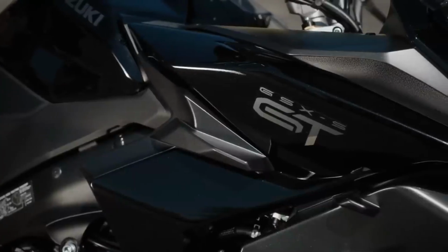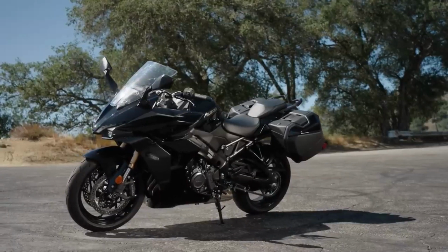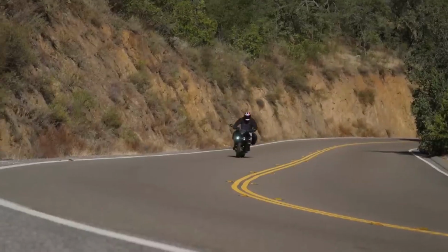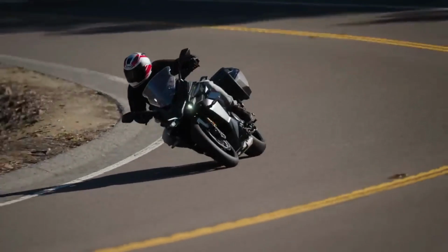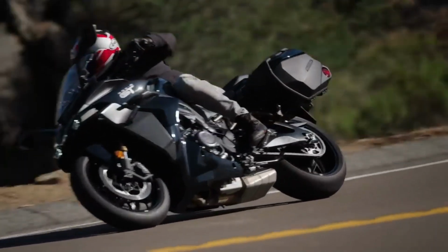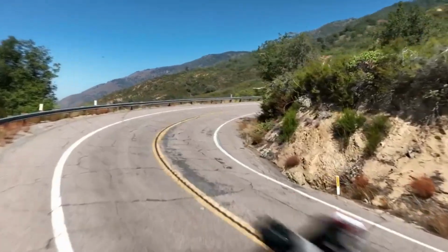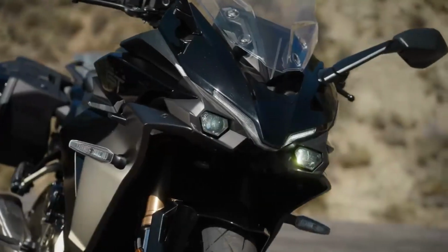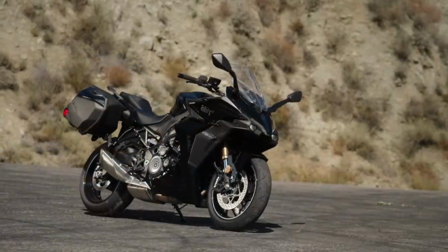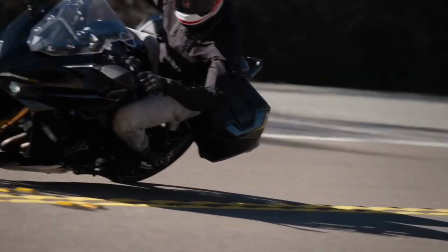Suzuki has designed the GSX-S1000GT+ to be as versatile as it is fast. The engine is derived from their legendary GSX-R1000, but it's been tuned for more manageable power delivery. It's not just about top-end speed. The mid-range grunt makes overtaking feel effortless. The styling is sharp and futuristic. The front fairing and twin LED headlights give the bike a menacing look. But it's not just appearances. The aerodynamic design helps reduce wind resistance, making high-speed touring more comfortable.